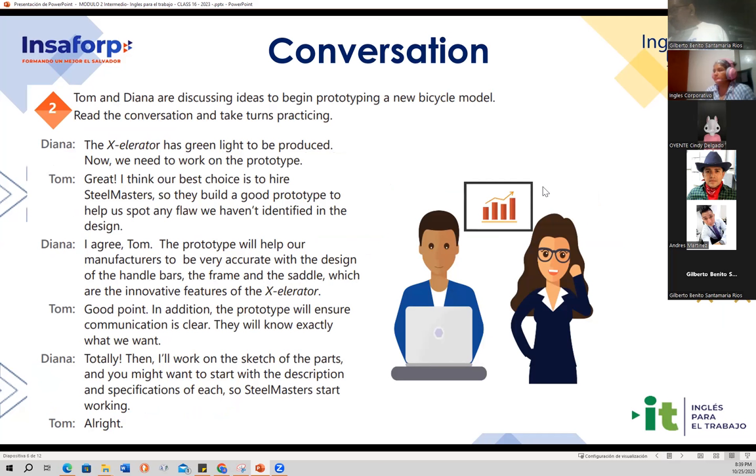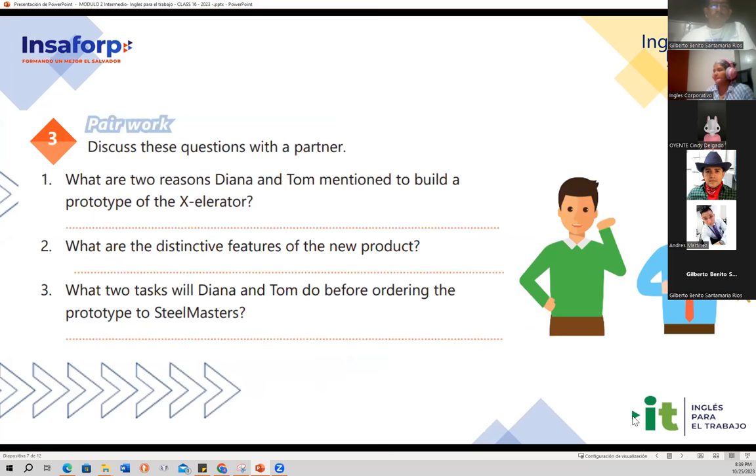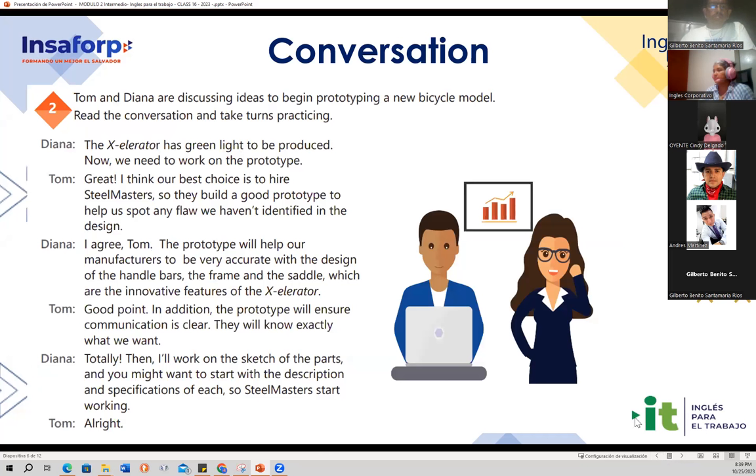It's fine. Or manufacturing or prototype. The prototype also will ensure that... Aha, what will the prototype ensure? Will ensure that the ideas that they are trying to demonstrate are clear, right? What else?